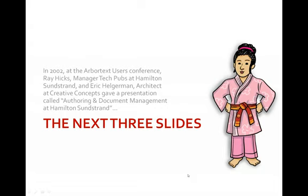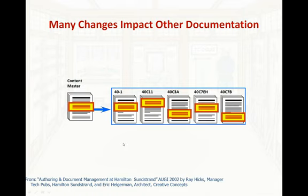All right, so I'm going to show you 3 slides that have stuck with me since 2002, and that's saying something. It's 2013 now. At an Arbortext conference back in 2002, there were 3 slides that really demonstrated it for me. This is the first one. You see a piece, the content master on the left-hand side, and the yellow block is a reusable piece that's used in 5 different books. It appears in 5 different places, but it's reused in all of those places.